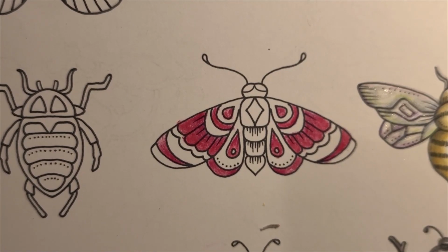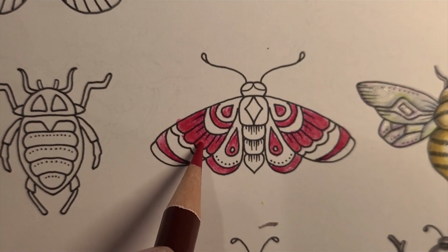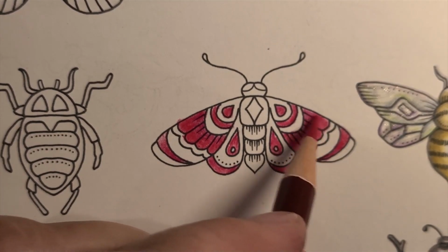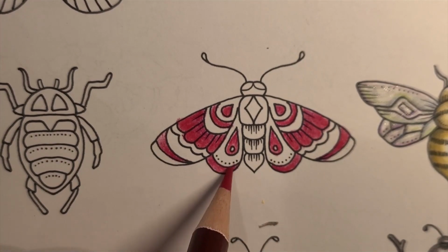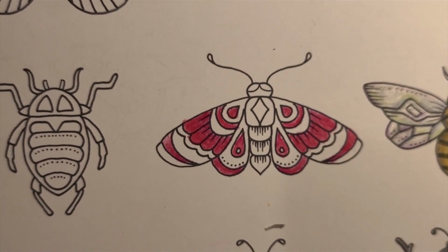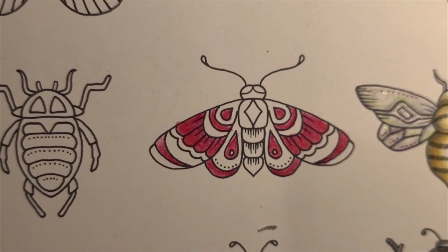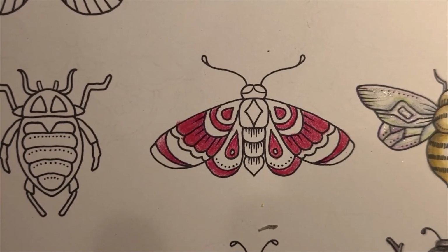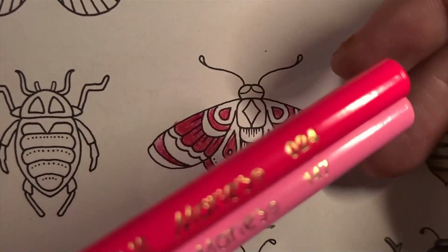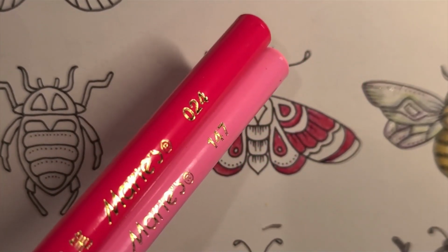All right, so I'm going to do a quick one. Every time I want to go for this lightest barrel, not the darkest. Okay, now I'm going to set these aside. I've got two colors I want to introduce. Their barrels are very different than their colors. We have 147 and 24.